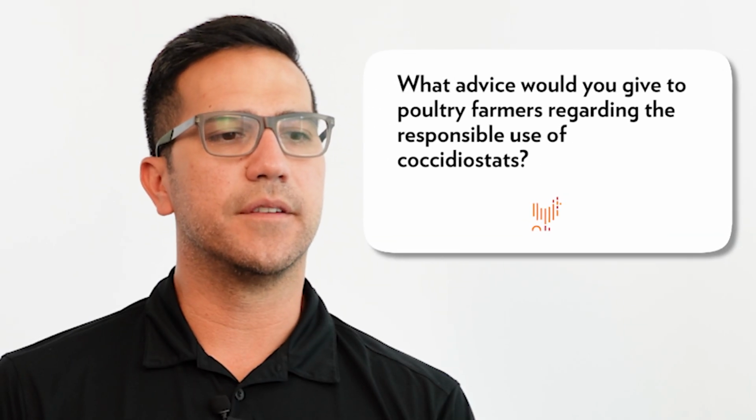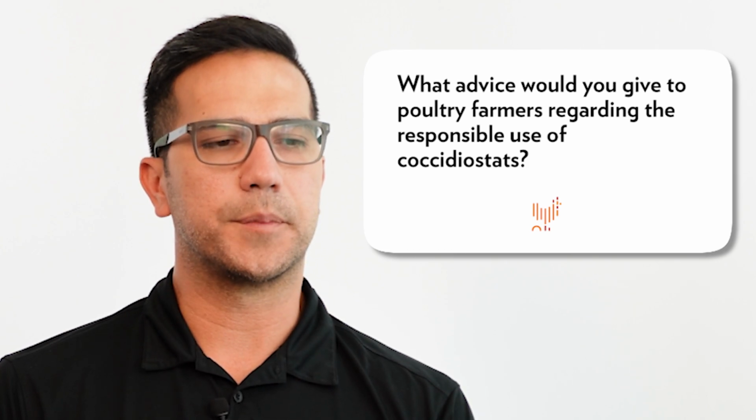What advice would you give to poultry farmers regarding the responsible use of coccidiostats? I would encourage them to work really closely with their veterinarian and their nutritionist, who is also the one formulating the diets with coccidiostat, which is typically picked by the veterinarian. Understanding how these products work and assuring that we're using them responsibly for the long term is going to be really important to ensure that those in-feed coccidiostats are a tool available, were there to be a need for them in the future.